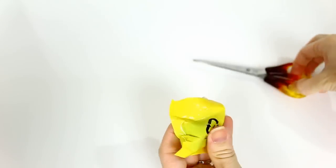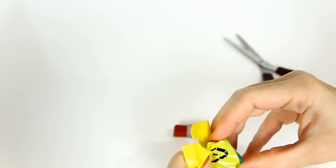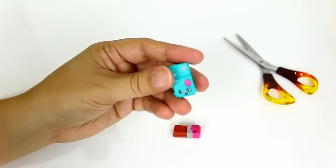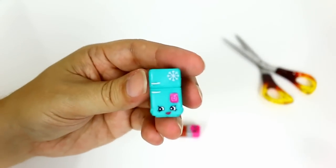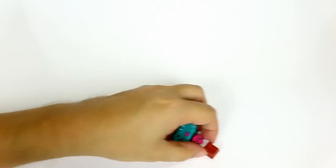You're right. I think it's the refrigerator. Spoiler. Yep. Freezy. Is that what his name is? I forget. Frosty Fridge. Which, yeah, we got both colors. Oh my goodness. We got the cool batch. We got a bunch of woohoo!